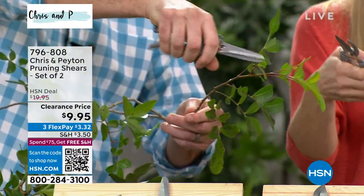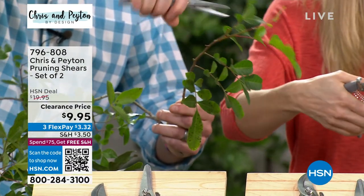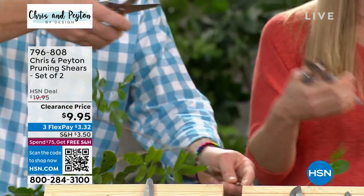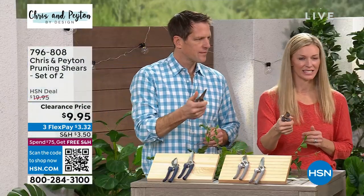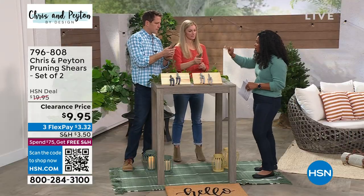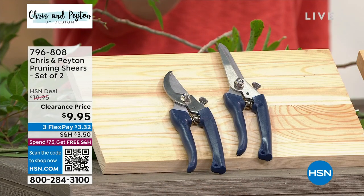We have a nice cutting garden, flower garden in our yard, and so I can go out and easily cut what I need, make a nice bouquet for the house. Chris is pruning in the yard. We each have a set. So that's nice. You're getting the medium and the large, and you'll notice they're shaped a little bit differently for different needs that you may have when you're pruning.